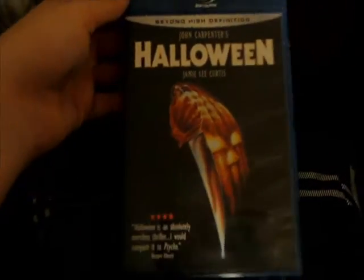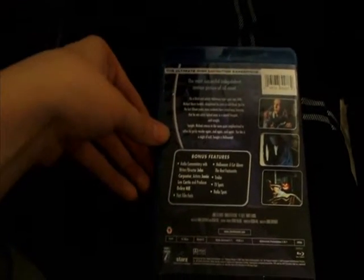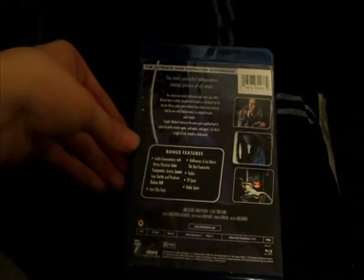Halloween. No, this movie is probably as creepy as Friday the 13th, in my opinion. I don't know why, but when I watched this movie, I had nightmares. I didn't watch this movie until I was 13, because of how scary I heard it was. I think I was 12 or 13 when I watched it.